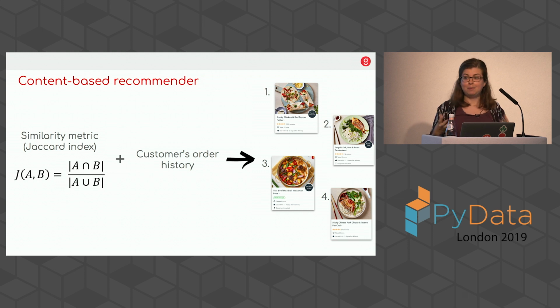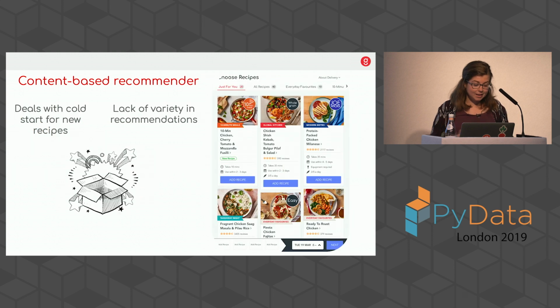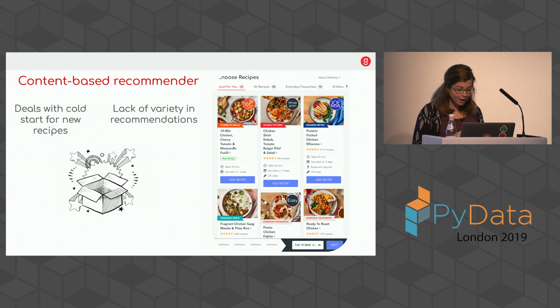So, we were really excited that we'd done our first step. So, good points for content-based. It deals really well with the cold start problem for new recipes that I was describing earlier, because we know the information about those recipes as well as old recipes. So that's really good points for it. However, we ran into what is known in the office as the chicken conundrum.